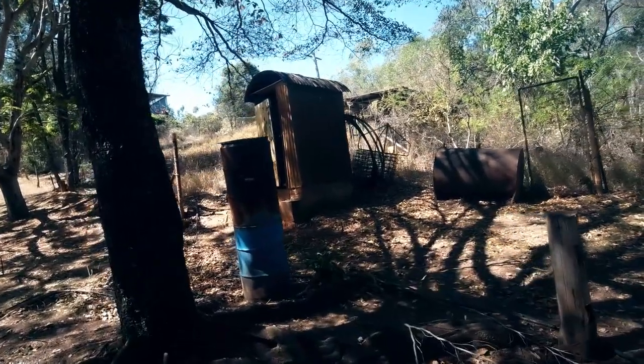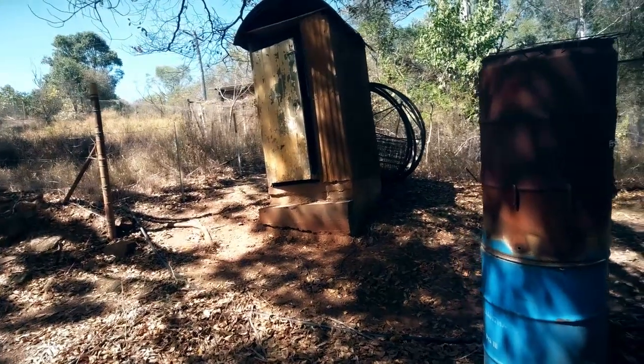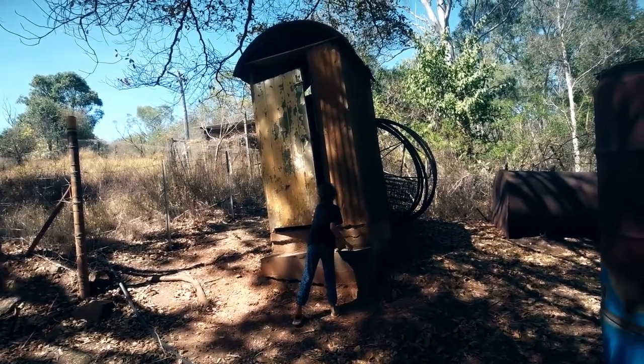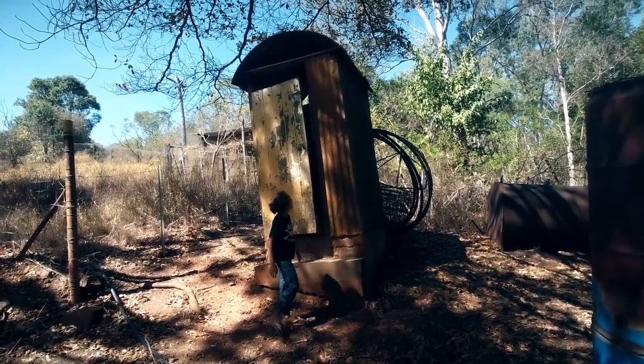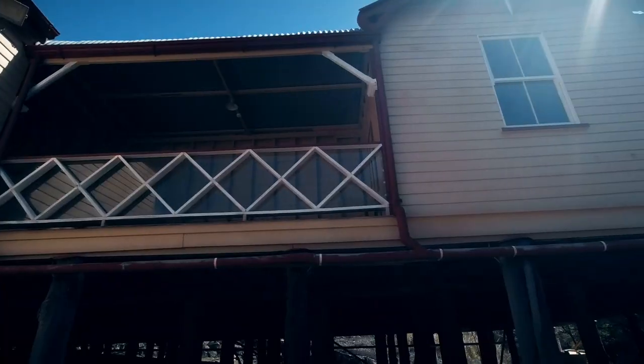Is that an old toilet? I think that's an old toilet, B. I'm checking in first. Don't you dare. I bet it's a holy toilet. Ew, such a weird toilet. That's an old dunny. That's what they call a dunny, bear.